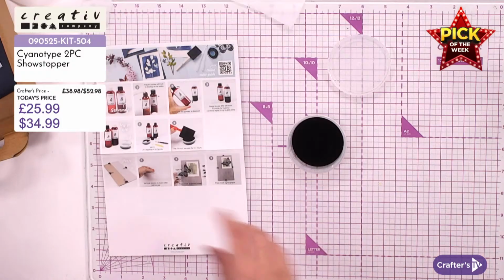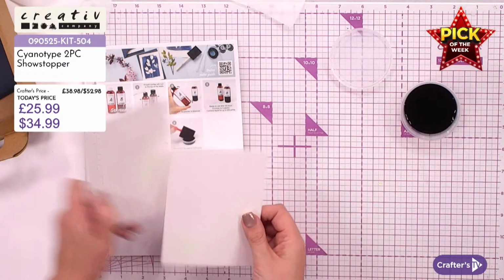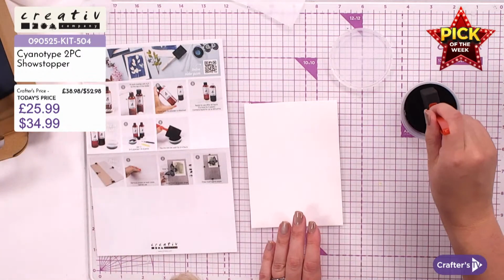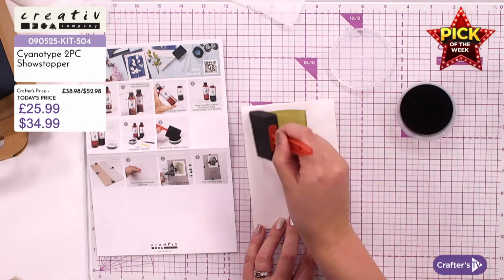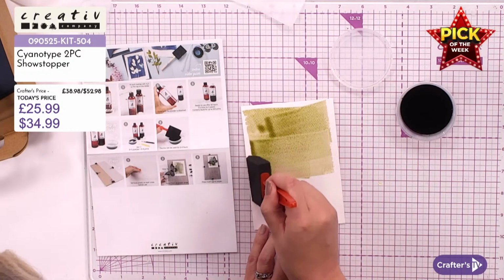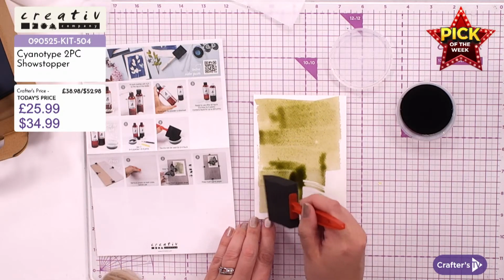Right, here we go. It's watercolour cards that we're going to work with here. You can actually use it on any type of card, but I think the watercolour card gives a lovely effect. So what I'm going to do is use the special sponge applicator. Now we've mixed all that together. I know it looks awful, but do not worry, this is perfectly normal. It's going to look this murky green, awful colour.